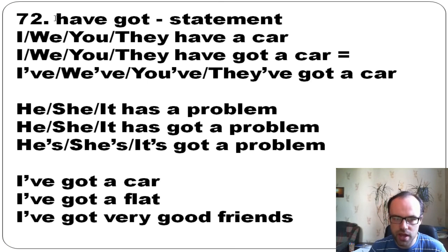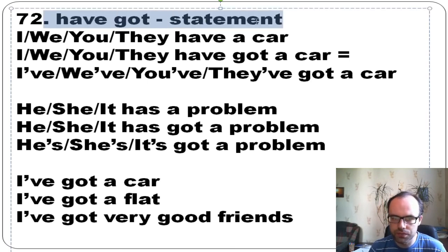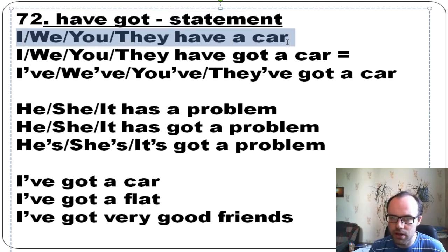So it's very important: have got. So, have got or have. You can say I have a car, we have a car, you have a car, they have a car. Or you can also say it with got. Look, I have got a car. We have got a car. They have got a car.